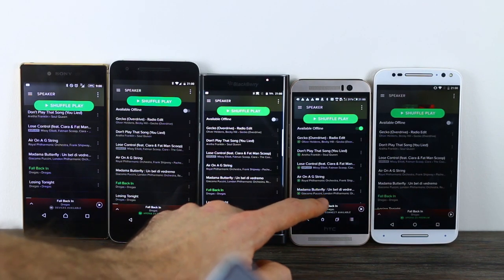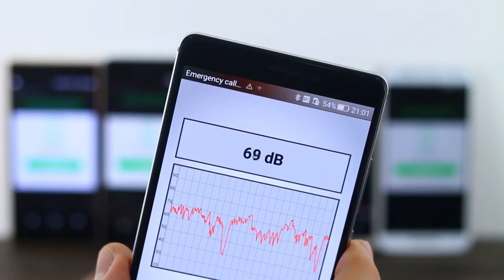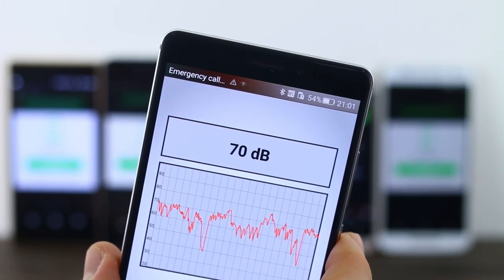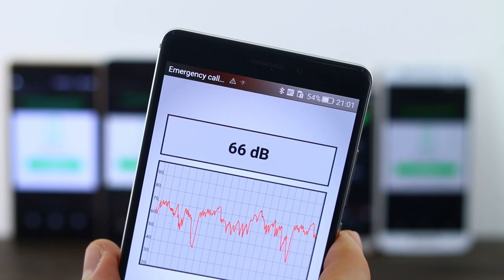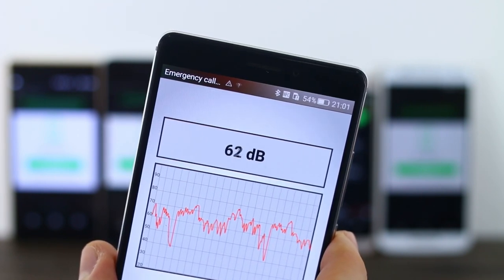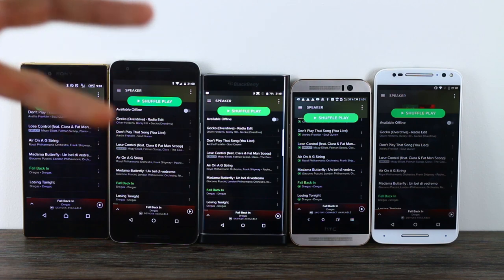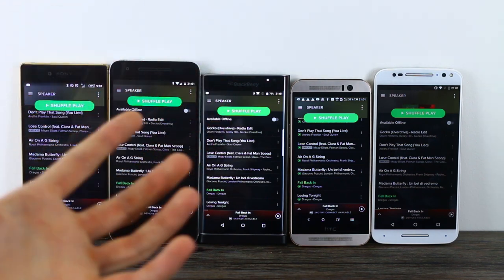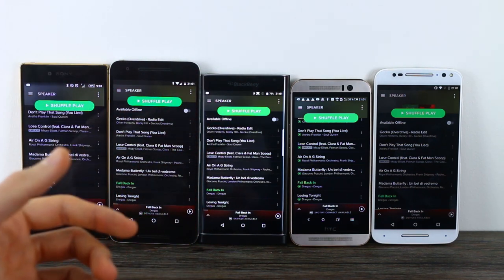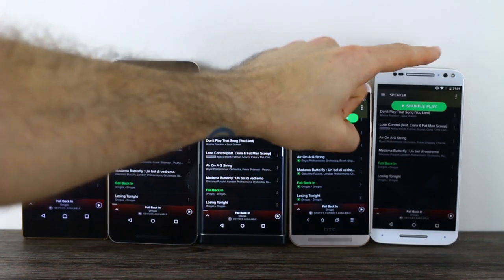Not too shabby. HTC? Heaps better. So the HTC have managed to actually get the instrumental and give it some oomph, get the vocal, give it some roundness as well. Yeah, really enjoyable listening to that, as brief as it was.